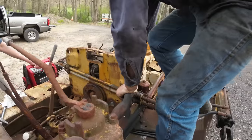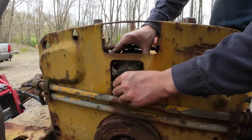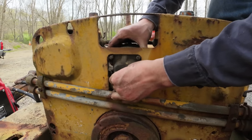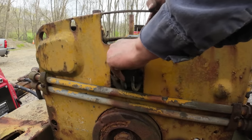All right, so there was no spark, so we have to take off the air cleaner and a bunch of other stuff to get the cover off of the magneto, and under there is going to be some breaker points. Clean those up a little bit, and I'll bet you we have spark again.